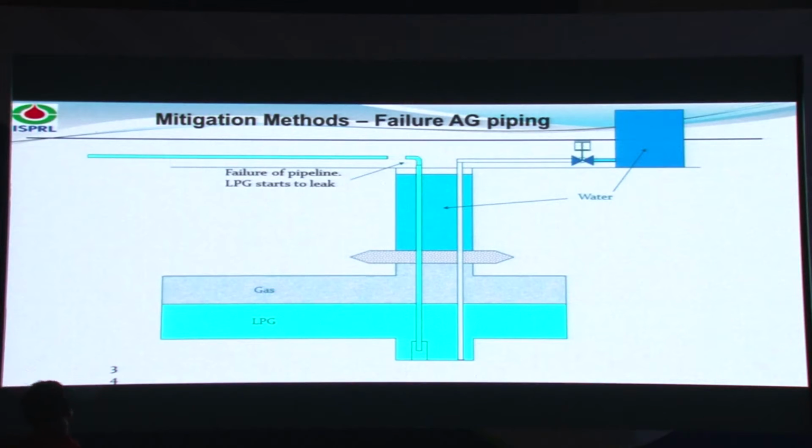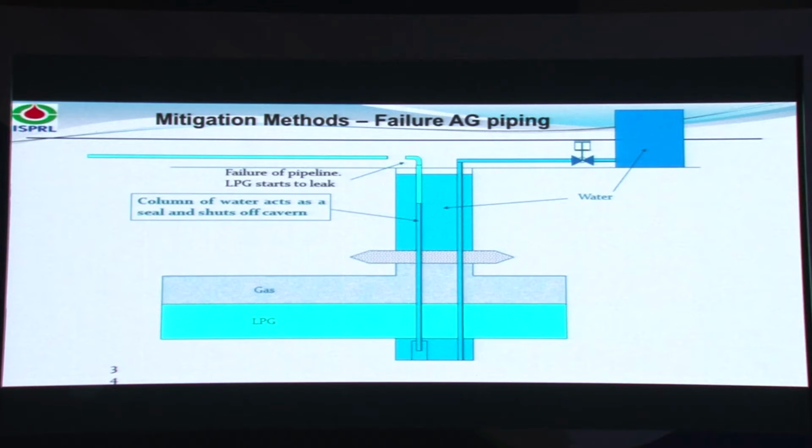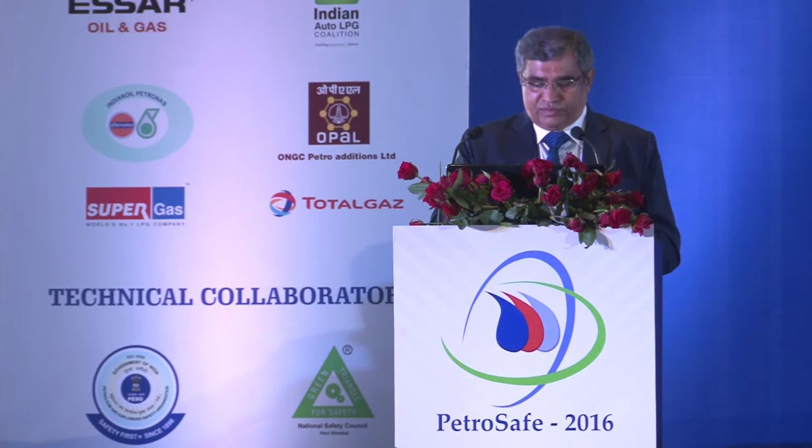This is the last of my slide. This is for LPG. Imagine there's a guillotine failure on the top and LPG from the cavern can leak out. Here what we do is just let water flow into the sump, into the bottom. Then there it goes into a well. The well ensures that no LPG then climbs up through the pipe, as you have shown.